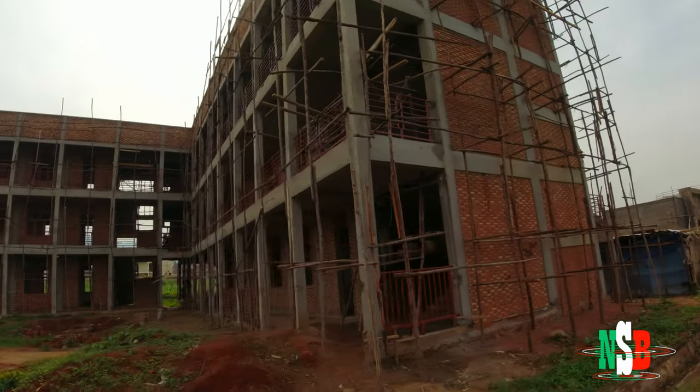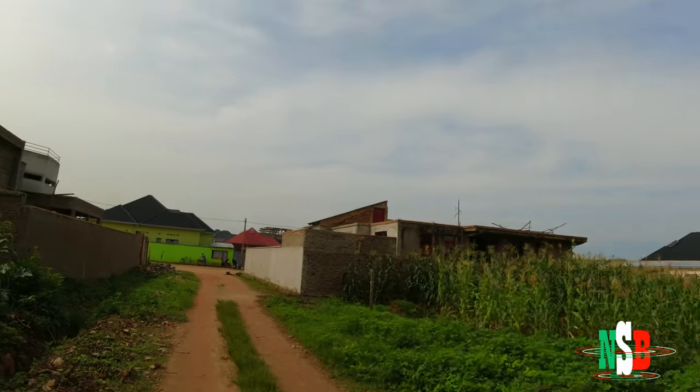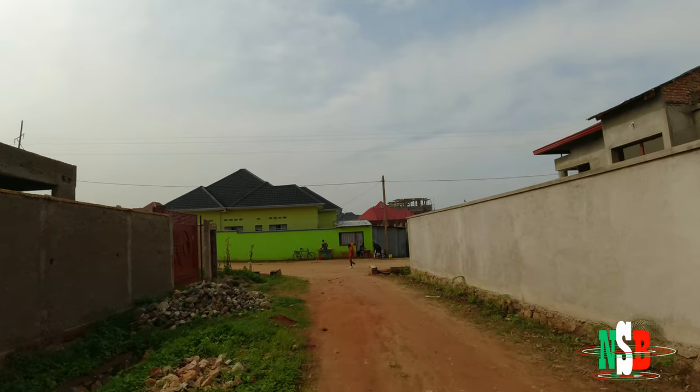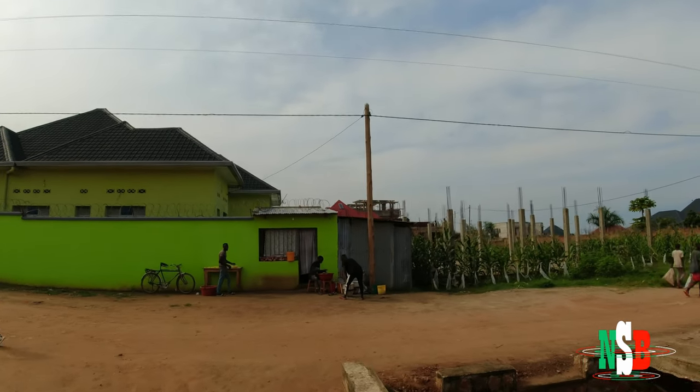This looks like an apartment complex is being developed. That would be a great idea, because that's what I was talking about the other time, as to what Burundi currently needs.